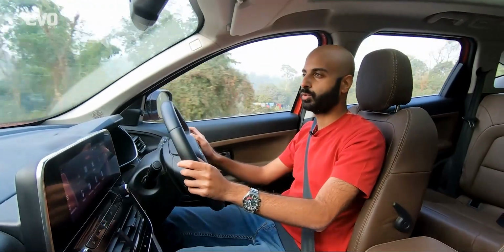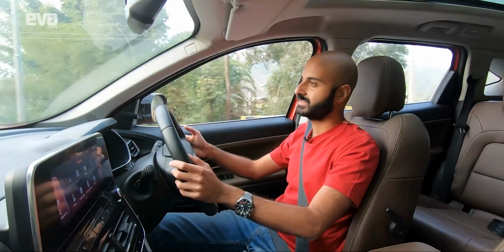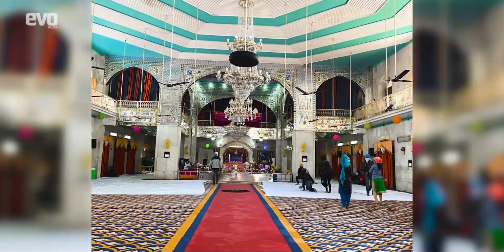We were passing by the Ponta Sahib Gurudwara and we just stopped to pay our respects and decided to have some langar as well. It was quite an experience.